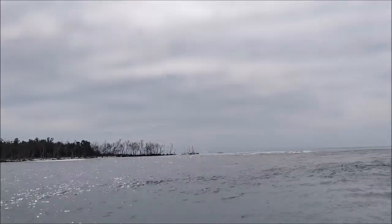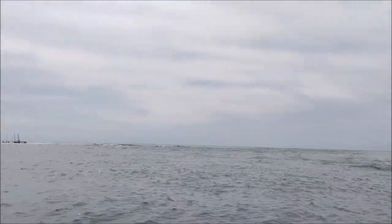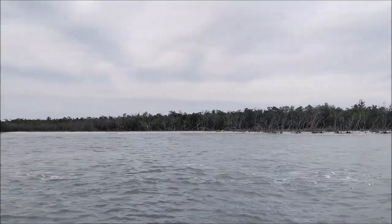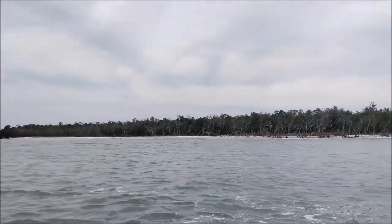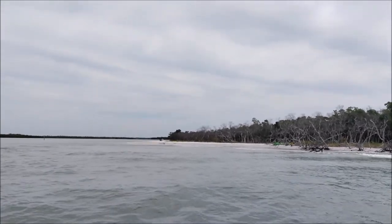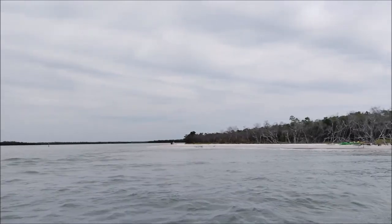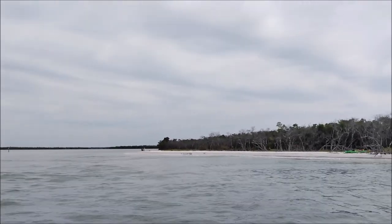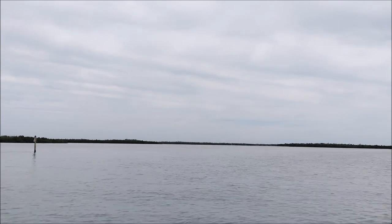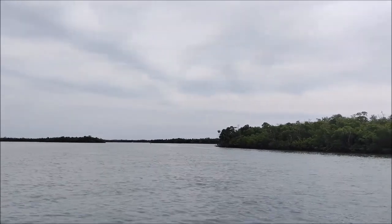This is Emily Pass, which separates Dickman's Island from Kice Island. On the north is Dickman's Island, and on the south is the northern tip of Kice Island. As we pass the north end of Kice Island on the bay side, we pass into Grassy Bay. Grassy Bay is a large, shallow bay on the east side of Kice Island. Seagrass flats, like those found in this shallow bay, are an important estuarine ecosystem and a nursery for fish.